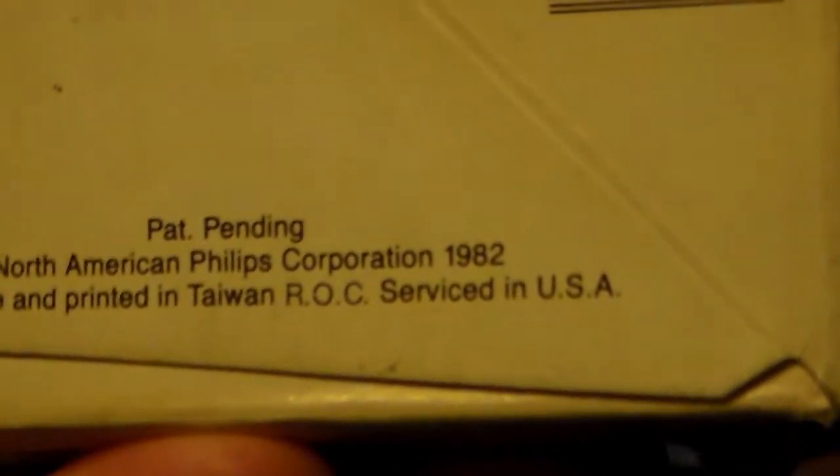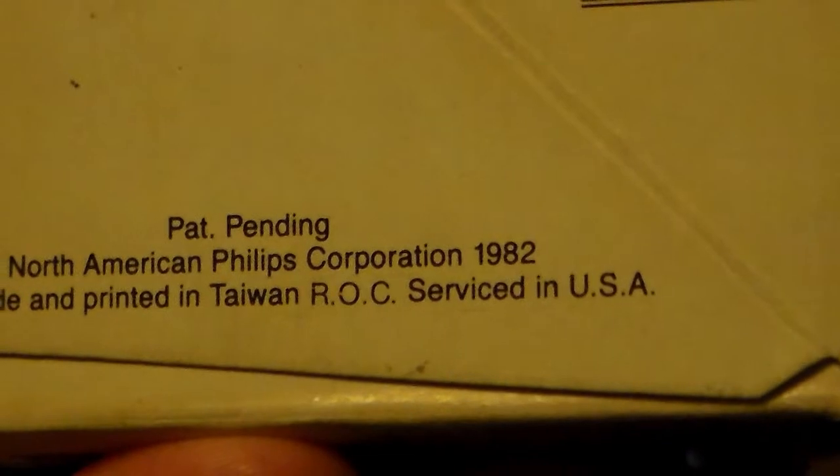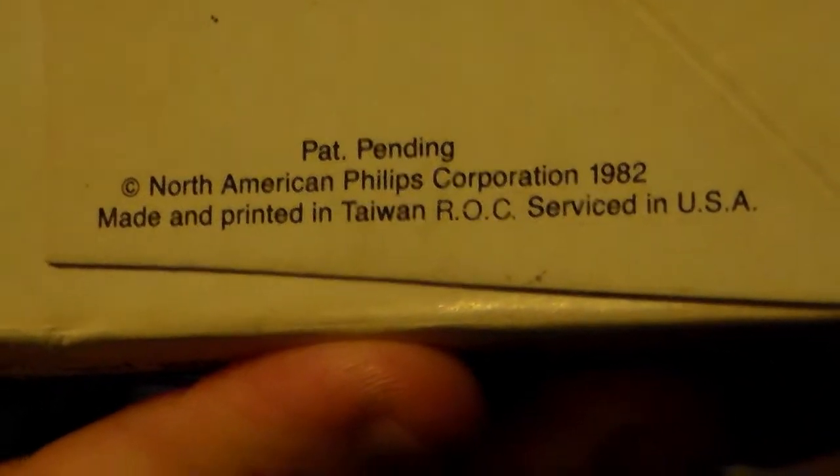Come on, focus! Focus! Thank you! Yeah, copyright North American Phillips Corporation, 1982. So, we may be able to find some filters, we may not. I don't know. I mean, 30 years is going to be a long time.